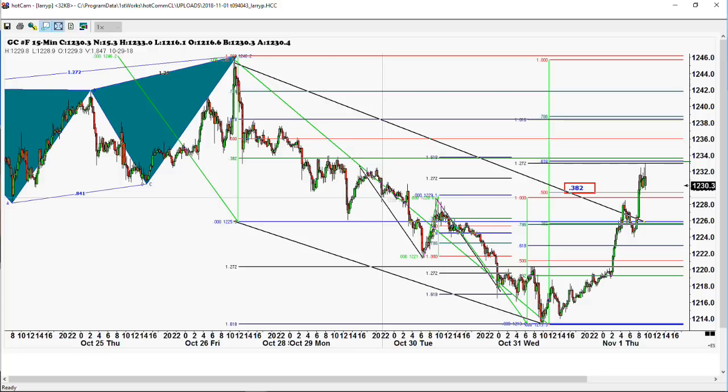The harmonic number in gold is 34 and 17, so we're $3 above that. But the fact that it hit that exact 61% retracement is very important, because if we get above that, maybe this ABCD pattern that I'm looking at on the long-term basis could be wrong. If we get above 1246, boy, that would really be a bullish sign, because that would really change the whole structure of that. Now, silver is so far down the road that it would really take silver quite a bit.